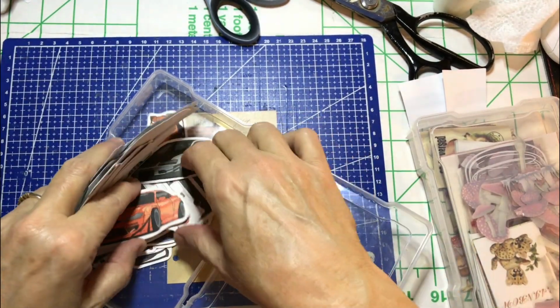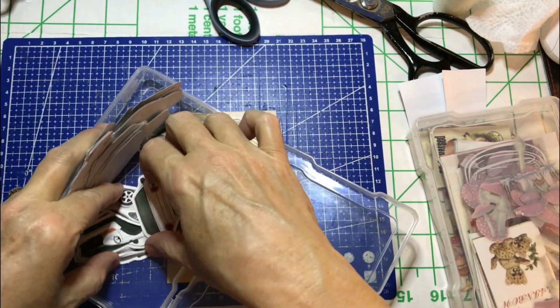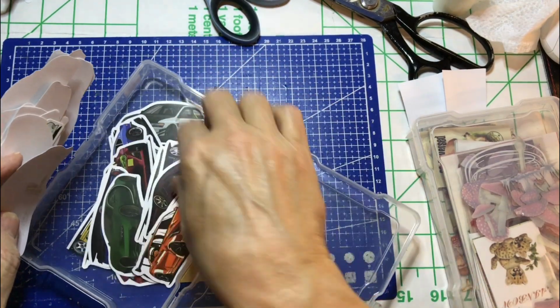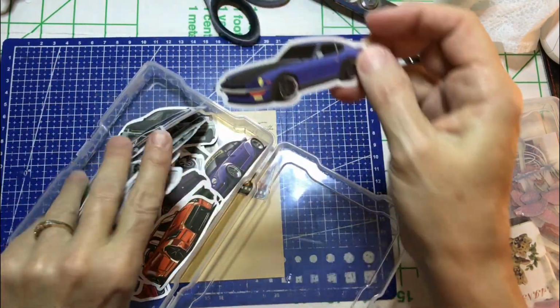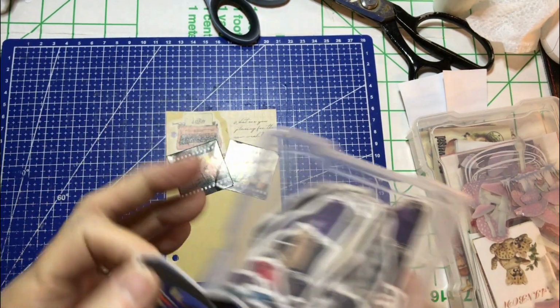What kind of car do we want to drive on vacation? A little sporty car, you think? How about this blue one? Looks like a Mustang to me.